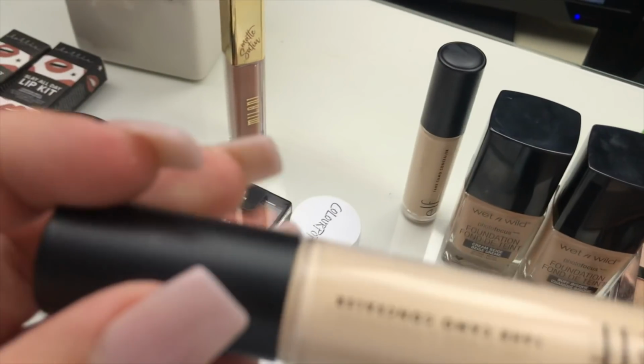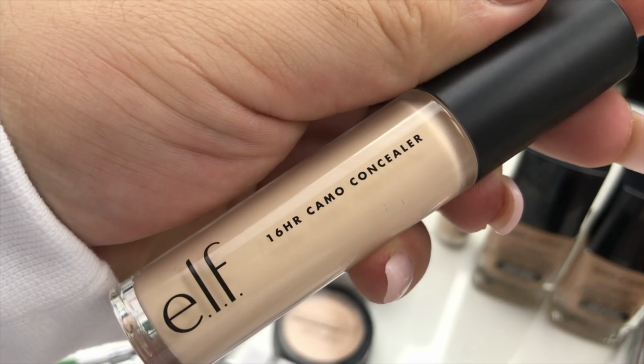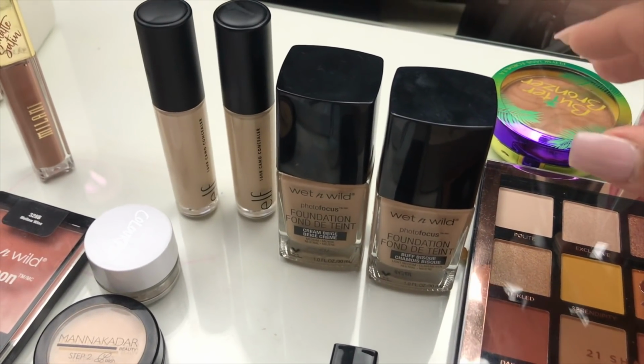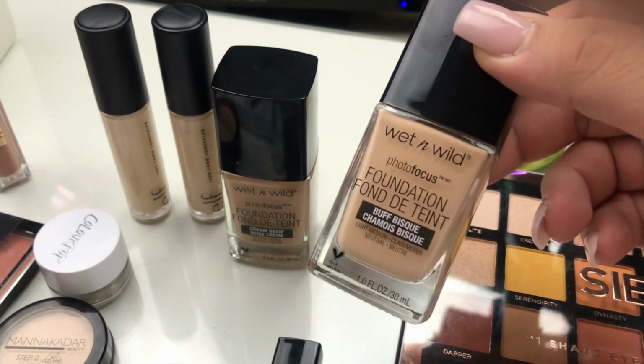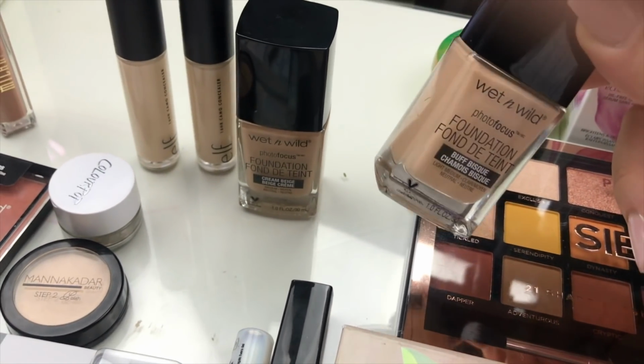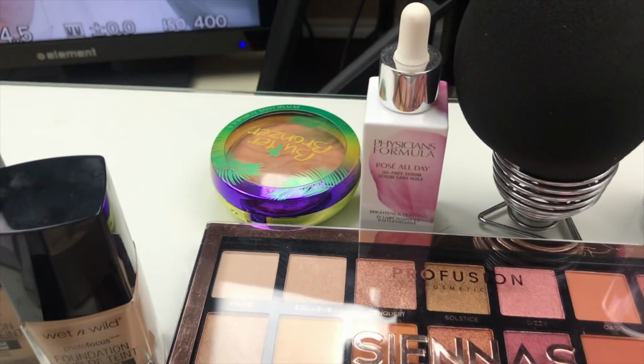We have the new e.l.f. 16-Hour Camo Concealer. I'm really excited to try that. We also have the Wet n Wild Photo Focus Foundation. I got this a while back, but I just got the wrong color, so I just didn't use it. So I just forgot about it.